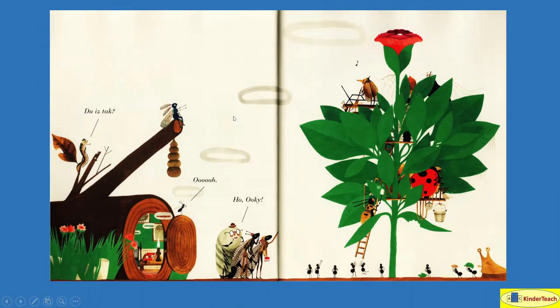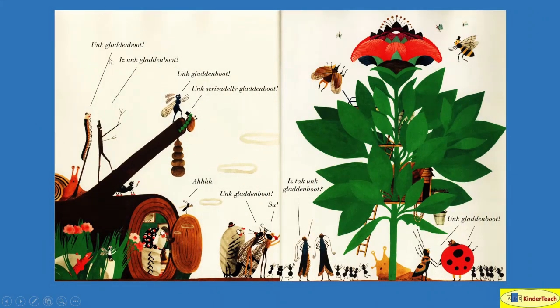Du is tak. What is that, I bet? Ooh. Oh, okay. They may say, oh, pretty, maybe, because it looks like it's going to be pretty. Unk gladden boot is unk gladden boot. Unk gladden boot. Unk scrivadelle gladden boot. Unk gladden boot. So is tak und gladden boot.